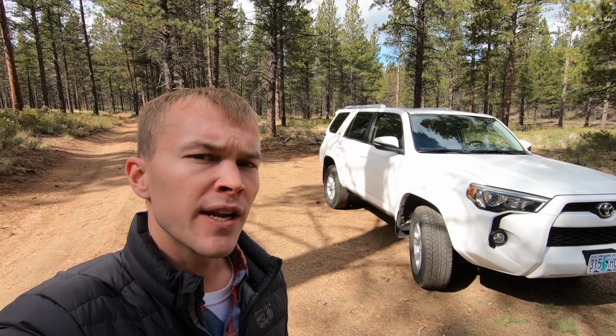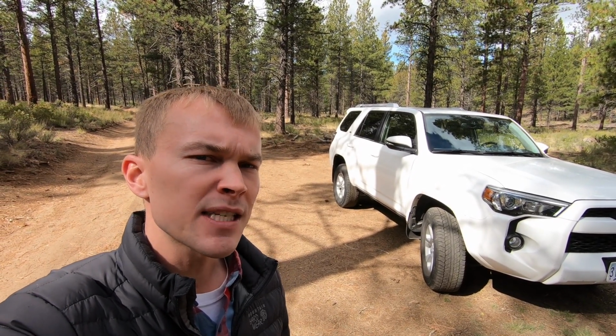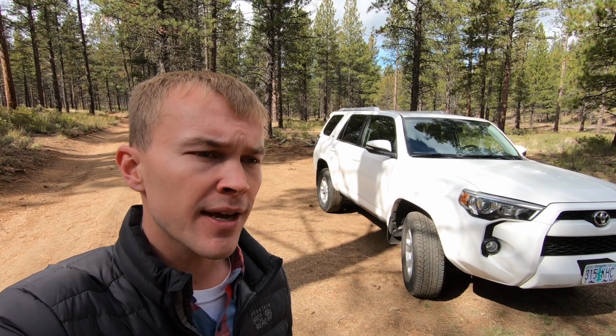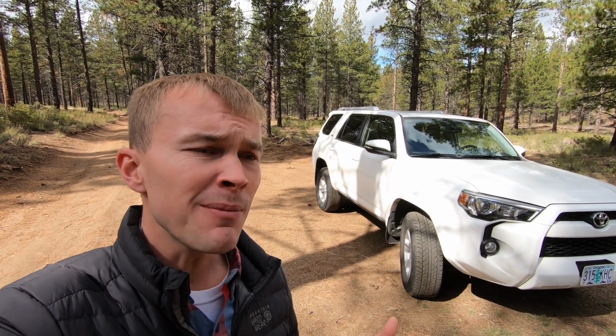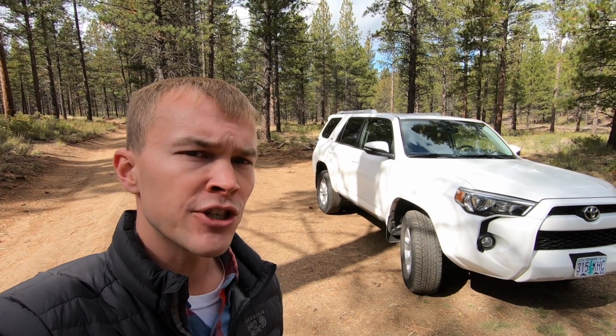Another really nice alternative to the TRD Pro model is the TRD OffRoad model, and it's basically a less expensive alternative to the Pro. With the TRD OffRoad, you get many of the same off-road features that you get on the TRD Pro. It's got that multi-terrain select with the crawl control, it's got the rear differential lock, and it's got a kinetic dynamic suspension system, which many people say actually makes it more off-road capable than the TRD Pro. So some really cool features in that sense.